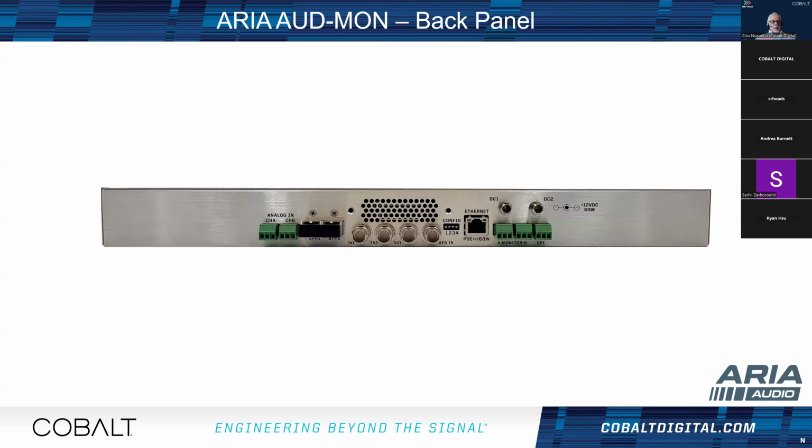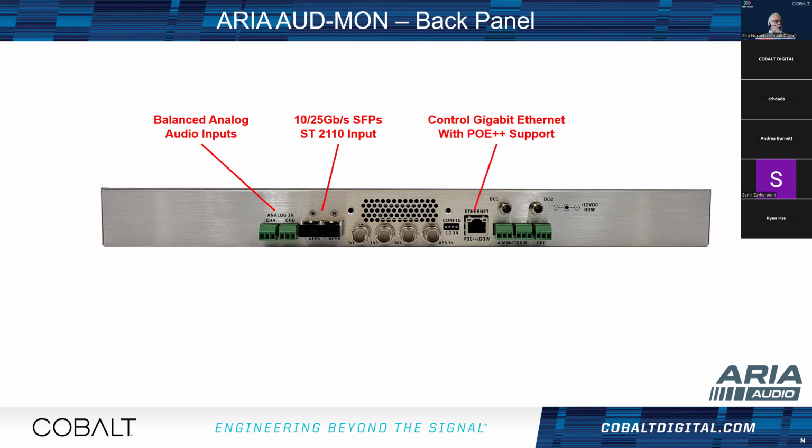Here's the back of the unit. The only old slide I have is the back. You have the analog inputs, SFPs for ST 2110, and there would be two because you want to support -7. Control Ethernet with PoE++ support.